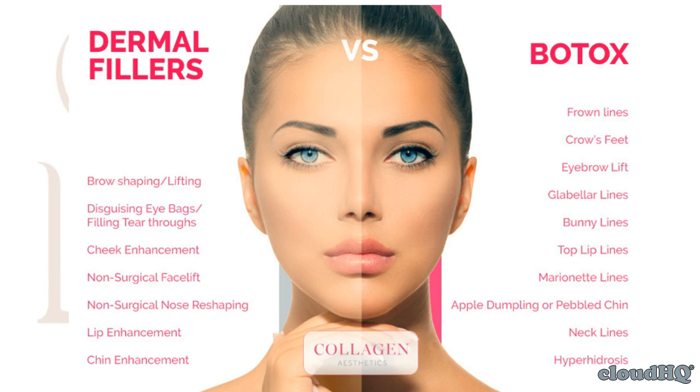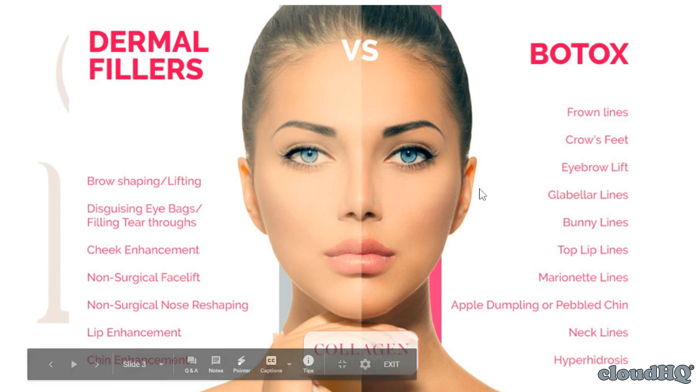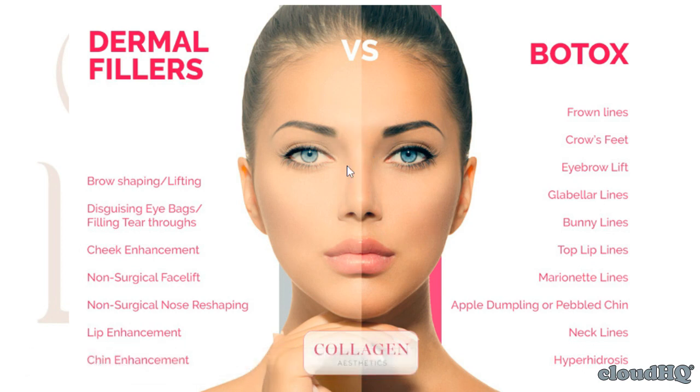So, what are they? I'm going to talk about the differences, but Botox is used for frown lines here, horizontal lines which come up here, along the eyebrow here, vertical lines which come up on the nose, which are called bunny lines, on the around the angle of the eyes, which are called crow's feet. Fine lines below the eyes can be treated with what is called baby Botox. We can do selfie lips, create selfie pouts with baby Botox.